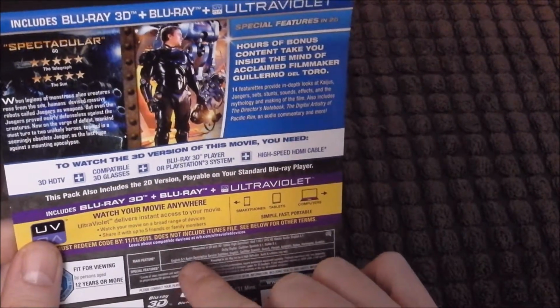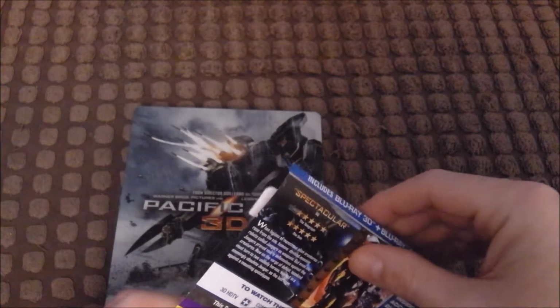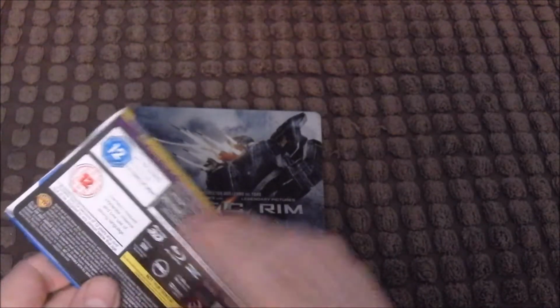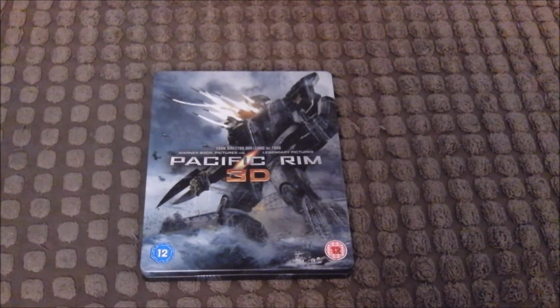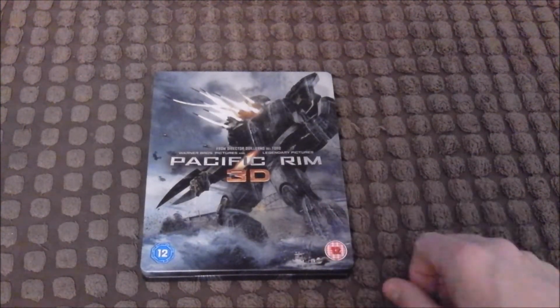It's 5.1. See, I really don't understand why most, if not all, new films are made in 7.1 sound. If someone can explain that one to me, I'd be pleased to know what that's all about. Because I've got the technology to make the sound at 7.1, so why not use it? So it's a nice matte finish to the artwork on this.